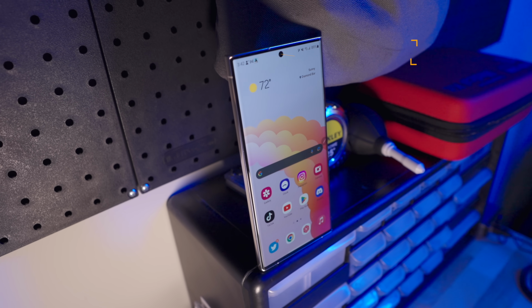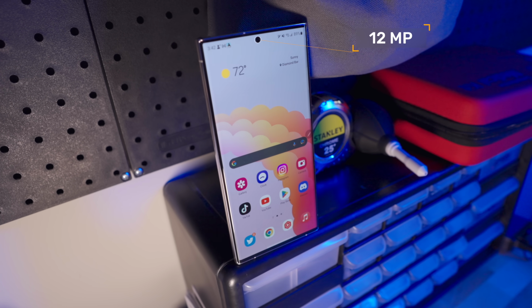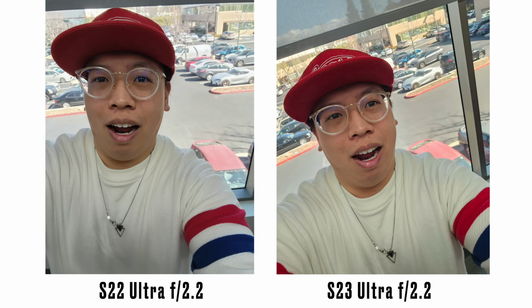Low-key, the underdog among the cameras is the front-facing selfie lens. With a 12 megapixel sensor down from 40 megapixels last year, there were concerns about a drop in quality. But funny enough, there's barely a noticeable difference this year. Close up, subjects look about the same between the two cameras.